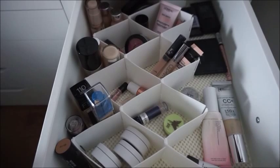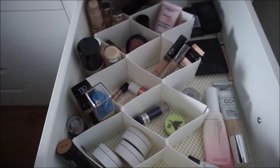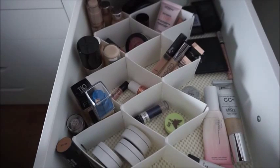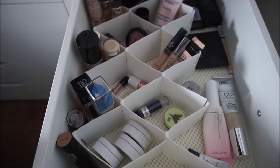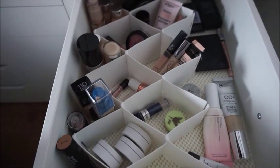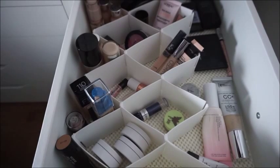Next, we are on to liquid and cream products. This is mostly foundations as well as other various things like cream highlights. I have a little bit of, I guess, organized chaos in this drawer. It's not really that organized, but this is such a variety of products, it's hard to keep it organized. I guess I'll just start in the same general area I started in the last drawer.